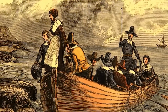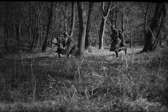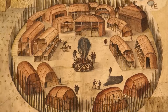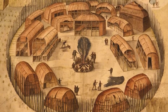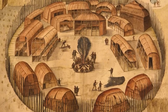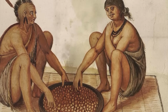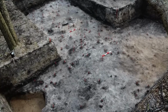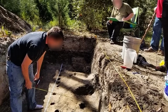A group of English people, stranded by war and circumstance, made a decision that no English colonial government would have approved of. They abandoned the project of empire. They walked into the indigenous world and stayed. One interpretation, conventional but increasingly harder to maintain, is that assimilation was forced, that the colonists had no choice, that they were absorbed by necessity into communities that could have destroyed them. The evidence doesn't really support that reading.